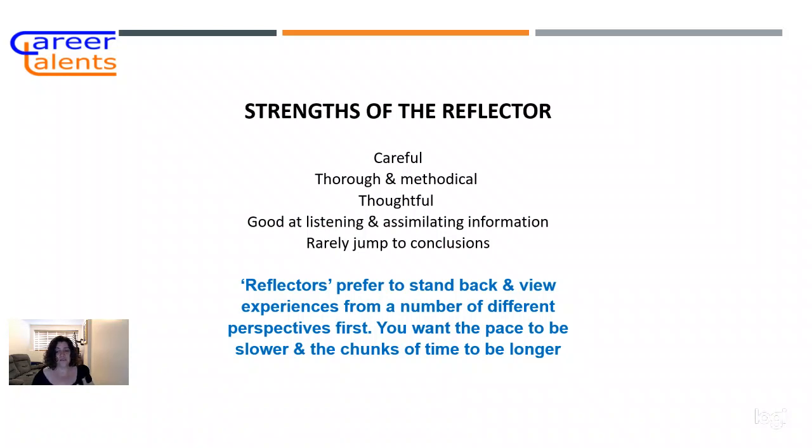So you want the pace to be slower and the chunks of time to be longer, whereas the activist wants the pace to be fast and the chunks of time to be shorter. So whichever person you are, the jobs that you will do will be vastly different.